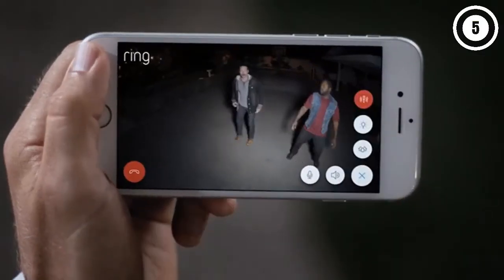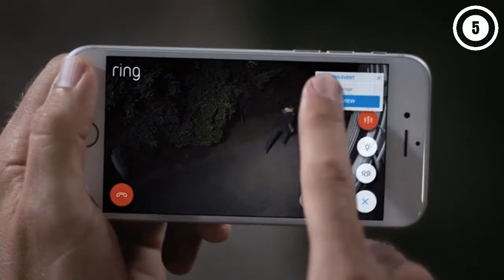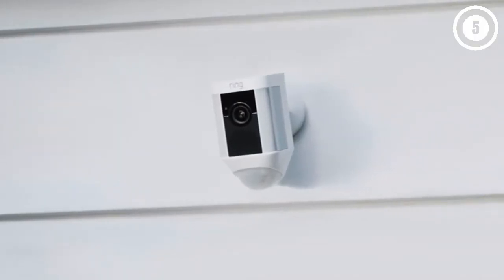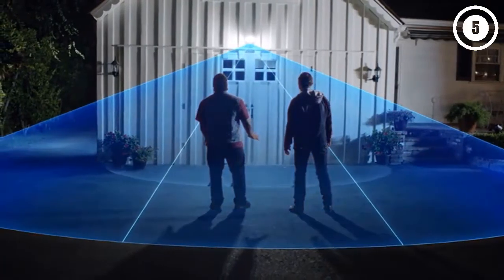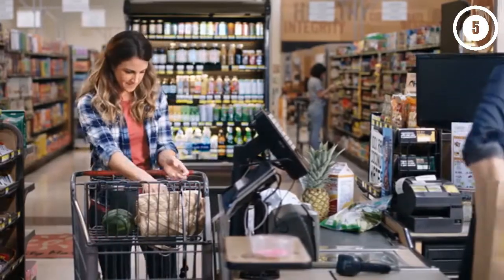Two-way audio allows users to hear and speak to anyone within view of the camera. With the companion smartphone app, you can do this from anywhere in the world. Built-in night vision lets you know what's happening within the camera's 140-degree field of view. Along with being able to adjust the motion sensitivity, you can customize specific schedules for motion detection.